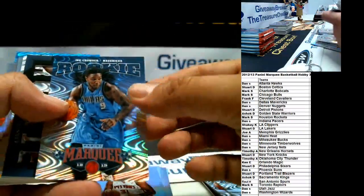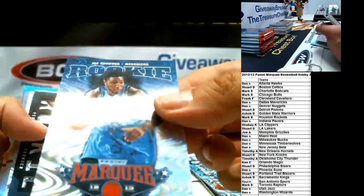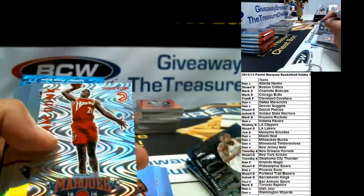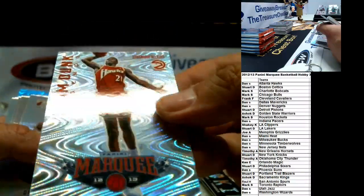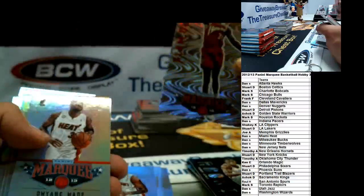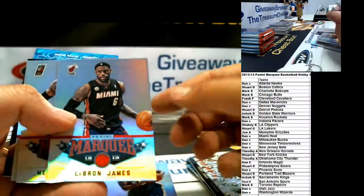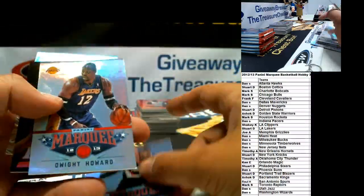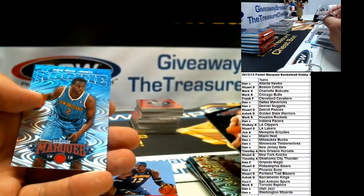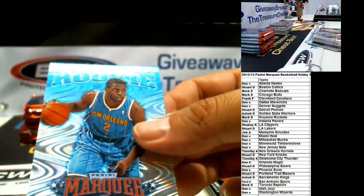Charlie for the Pistons. Okay. Crowder, rookie for the Mavs. Perry Jones for the Thunder, rookie. Dominique Wilkins for the Hawks, part of the free team. It's a nice card. Dwyane Wade, Zach Randolph, LeBron for the Heat, Matthews, Dwight Howard, Jonas for the Raptors, and man, I thought this might have been him.